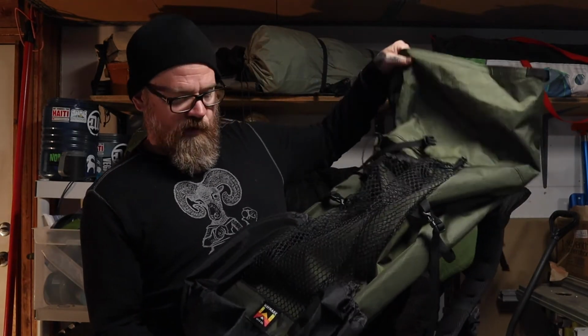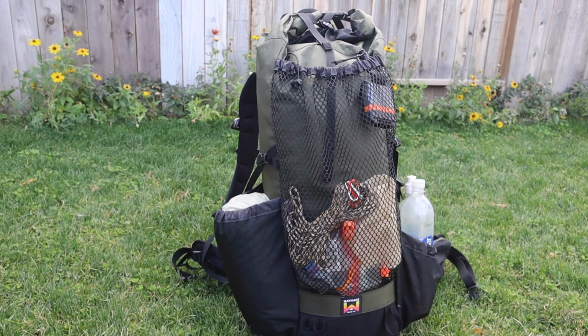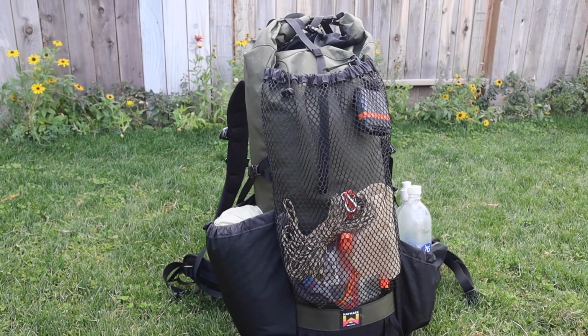This is Waymark Gear's Framed Light. It is a 50-liter pack. I have been asked to test out and do a review of sometime down the line after I get some miles on it. So I am incredibly flattered and very honored to have been asked to test out this pack, and I am going to put this thing through the ringer and give it a proper review.